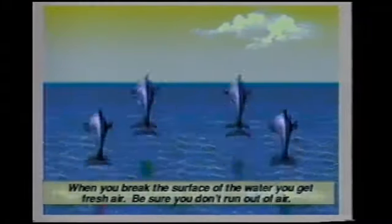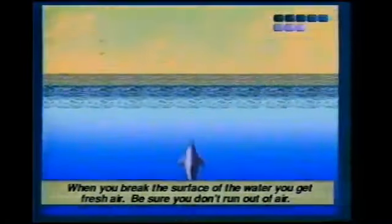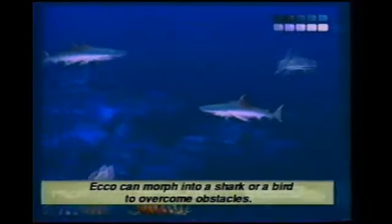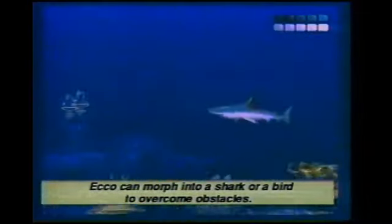When you break the surface of the water, you get fresh air. Be sure you don't run out of air. You're a mammal and you need air to breathe. In Tides of Time, Echo can morph into new shapes. He can become a shark to ward off enemies or a bird to overcome obstacles and travel through the air. Look for glyphs or other clues to allow you to change shape. The shortest route isn't always underwater.